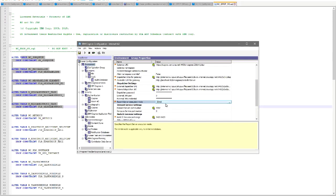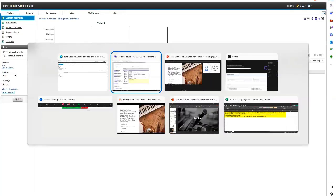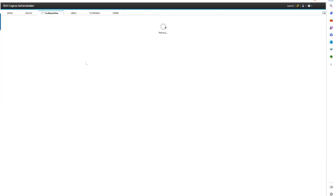It's obviously much more difficult to migrate all your CQM to DQM, especially if you've been a long time Cognos customer. You've probably got a lot of stuff around there. And my usual recommendation is, you don't have to go and recreate everything, but for all new development, I would recommend using DQM. So, as far as tuning that, there are settings in the dispatcher around the query service.